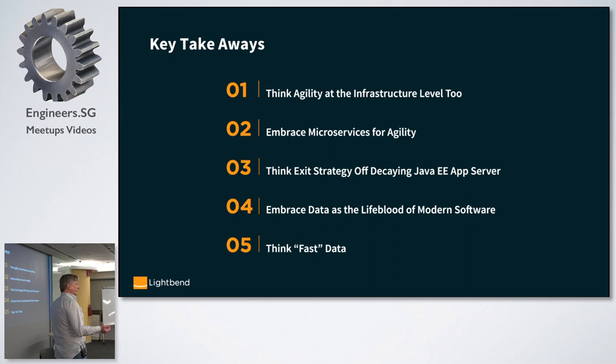And that means operations or DevOps operates in a much more agile way than what historically they would have done. One way to get there is through microservices. It certainly helps. It's not the only way, but it certainly contributes significantly towards it. Think of what you need to do to move off of those big monolithic app servers, right?